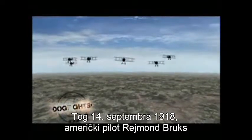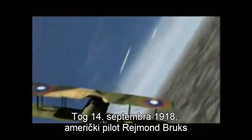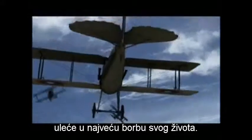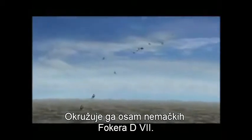September 14, 1918. American pilot Artur Rejmond Bruks wings straight into the fight of his life. He's surrounded by 8 German Fokker D-7s.